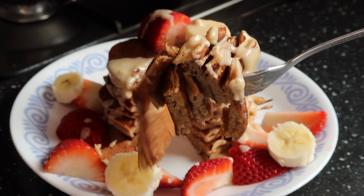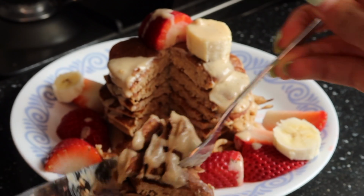They're such a good texture. Definitely try this out, and please try some of that almond butter.